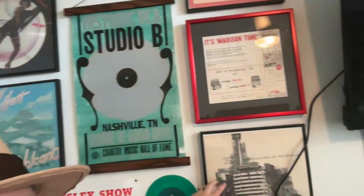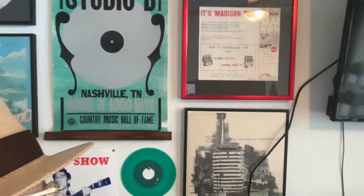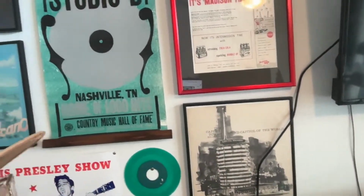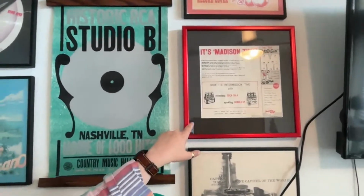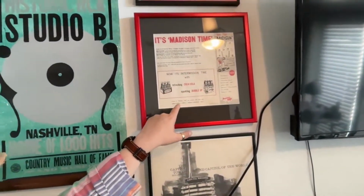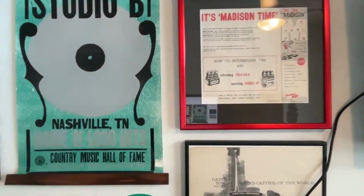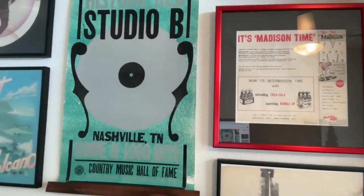And this I just thought was cool. The insert to the Capitol, you don't find these in different records, but Capitol Records, I thought it was cool. This is an advertisement for Coke for how to do the Madison. So I really love this. I had this framed, and on the back it's got all the steps. So I think that's a really neat piece.